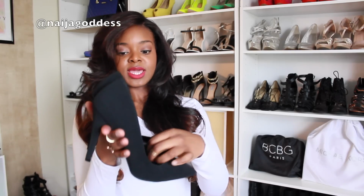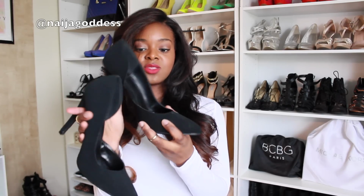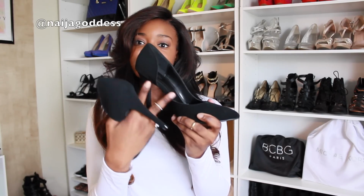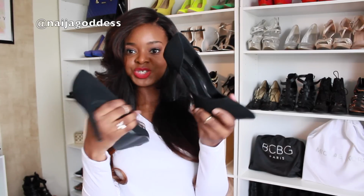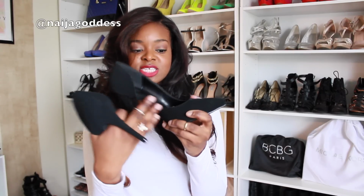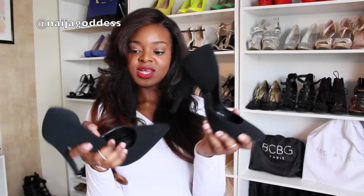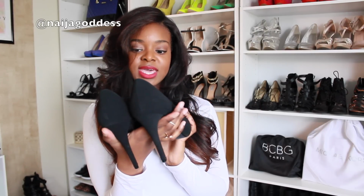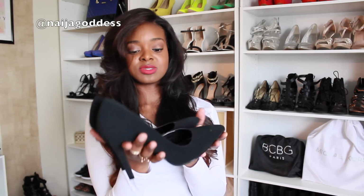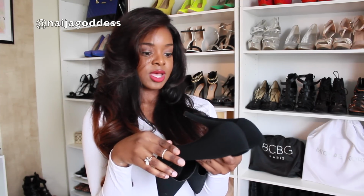Next, from Charlotte Russe, I got these black pumps. And the one thing I like about these pumps is that the inside of the shoe, like your inside foot, is exposed. So it's kind of a cutesy thing to the shoe. But yeah, these are all plain black. And I rarely have the perfect plain black shoes, so when I saw these, I was like, I need these, so glad I got these ones.